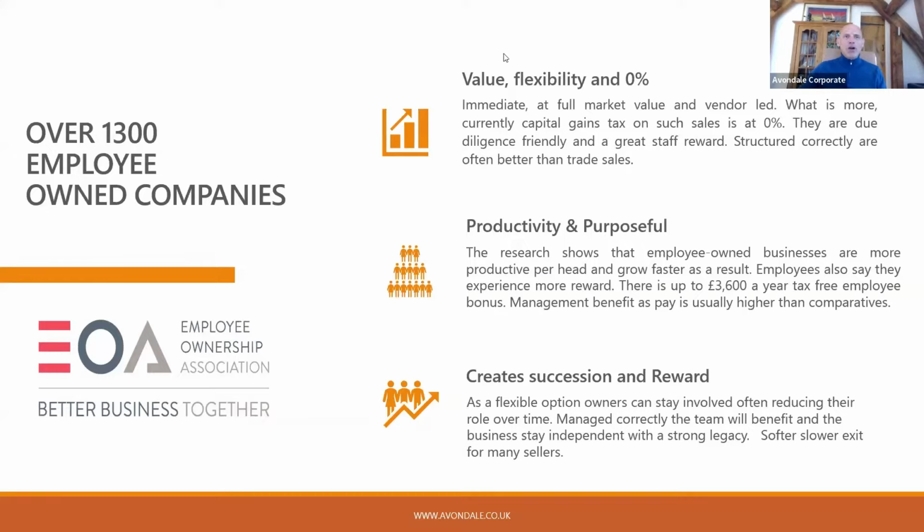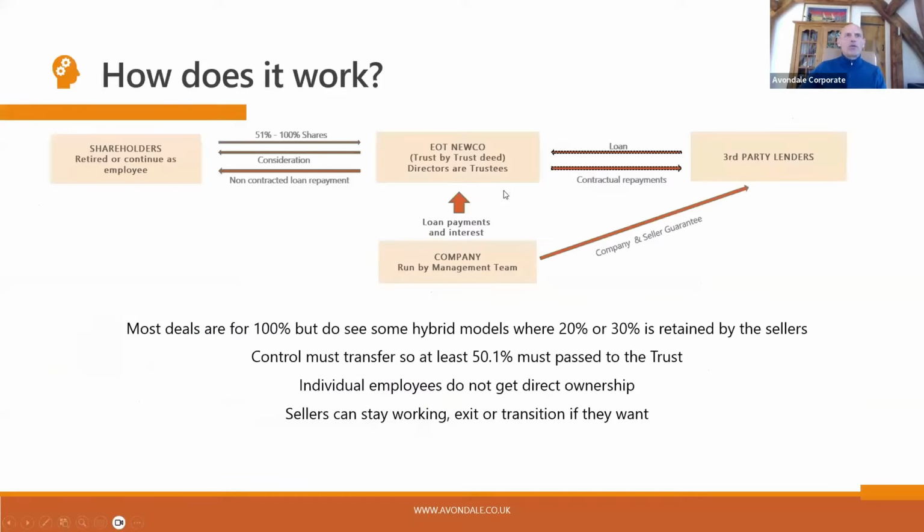So we're advising on 7 or 8 a year. Those are the sort of trends of the sort of companies that might be doing it. How does it work? We set up a new company. It's a company limited by guarantee, and that buys the old company. Typically, it must be more than 50%.